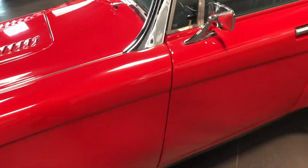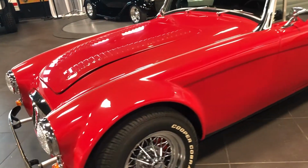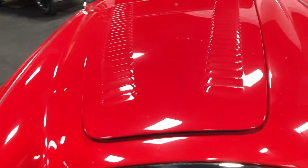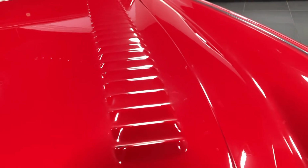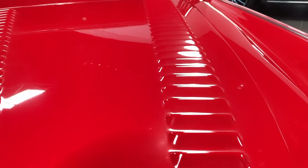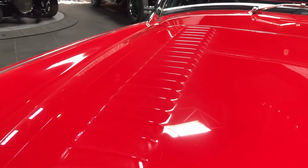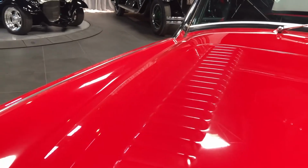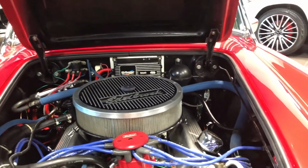I'm not sure what the normal motor would be in a 1962 Healey, but it certainly wasn't born with one of these. So this will be fun, if I can get it up. Sorry for that delay. One-handed sometimes a little difficult to do.